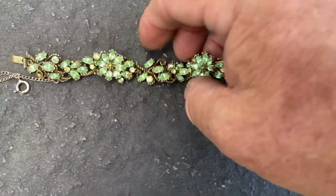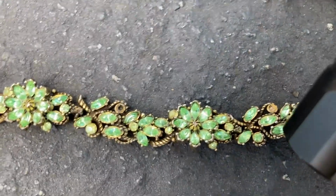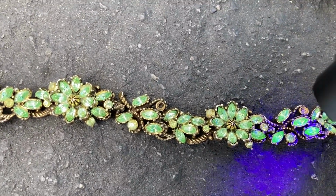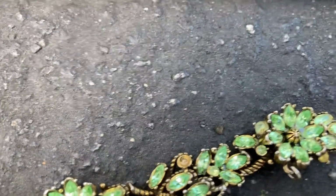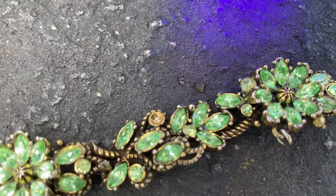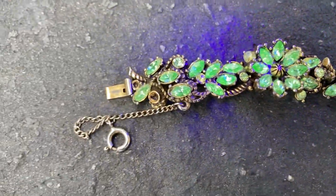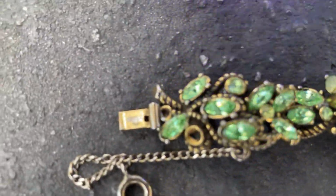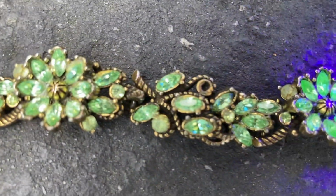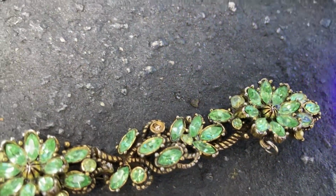Well, you know what? It might be 1953, but the rhinestones are actually pre-war because those are uranium glass rhinestones. Yes. And he said, I'd be embarrassed to charge more than $5 for this. So I said, well, I'll pay $5 for it. Wow.